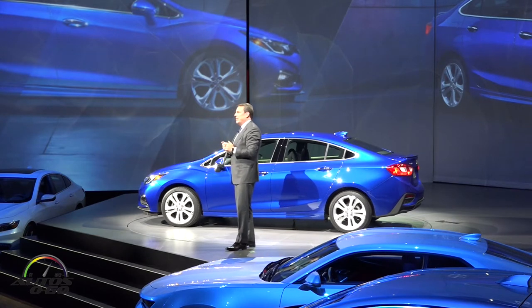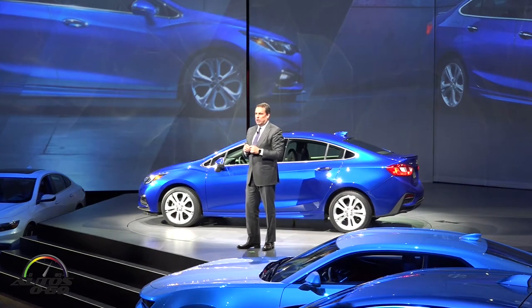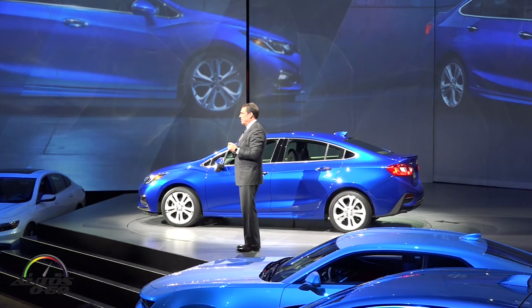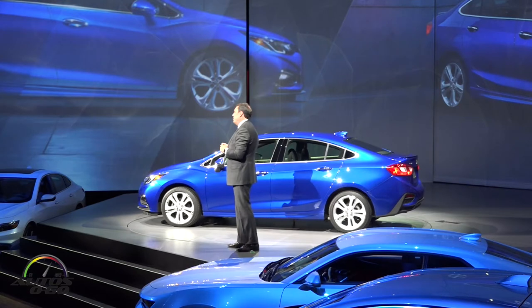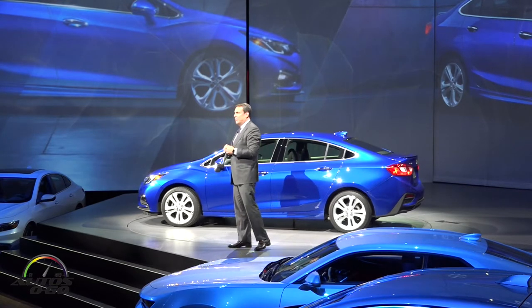The new Cruze is lighter, leaner, and more efficient. It has an expressive new look, and so do the other cars for Chevrolet. And this car is full of innovative technologies that enhance connectivity, safety, and fun.